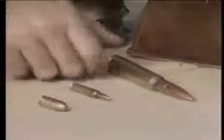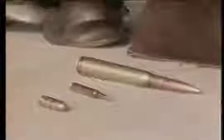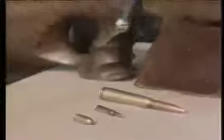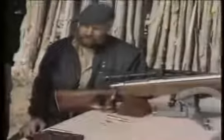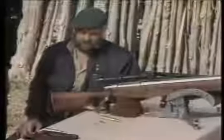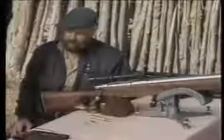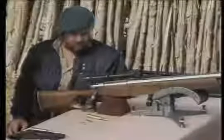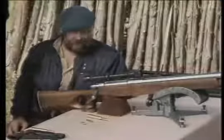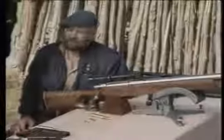You notice the difference in sizes. We get up to this. This is a 50 caliber bullet, which you're going to fire out of a 50 caliber rifle. This is Bruce MacArthur. And Bruce, you built this gun out of scratch? Yes, I did. It's a 50 caliber rifle. How much does it weigh? 34 pounds. How far can you shoot with this thing? Now, the range of the projectile is 4 miles. Accuracy is about 1,800, 2,000 yards.